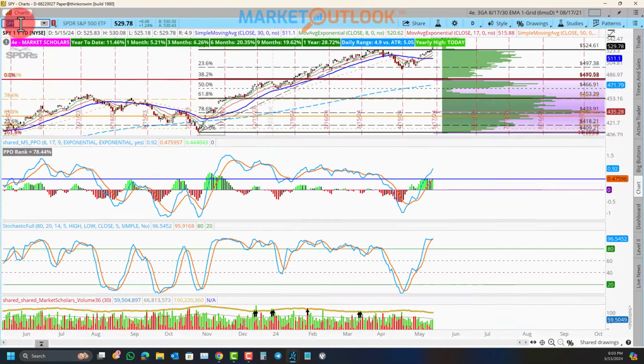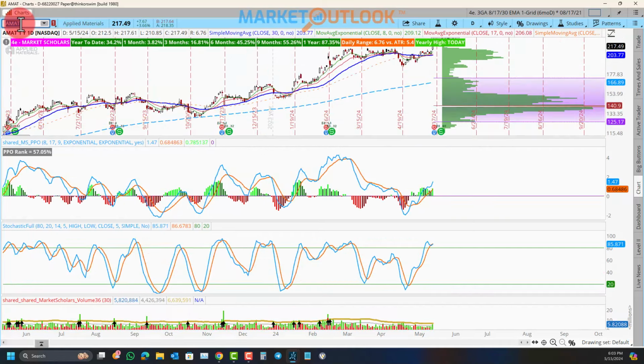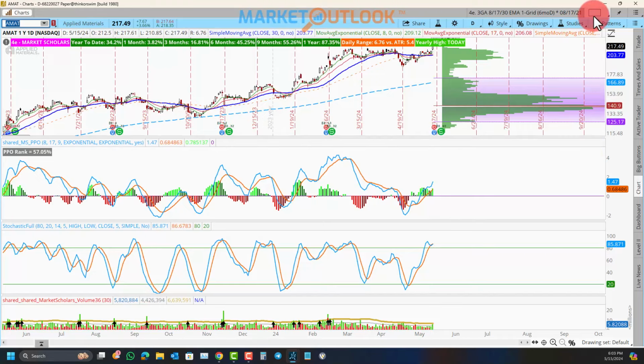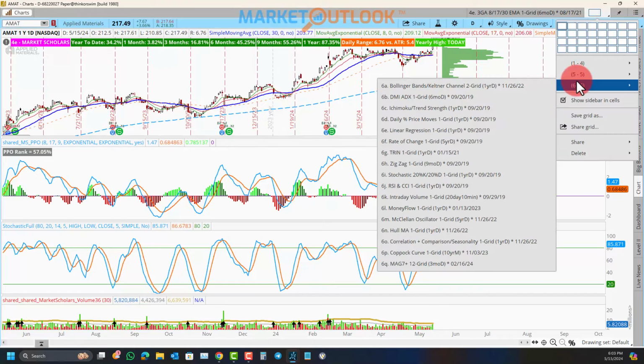When you look at the 2-line version of this, you can see we are well above the 200-day moving average, well above all these moving averages. Again, going into this earnings announcement here that is going to be after the market closes tomorrow. So big breakout early before the earnings is actually released.